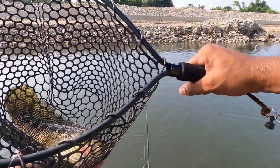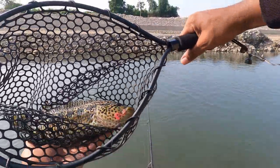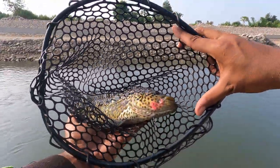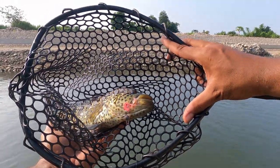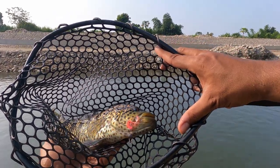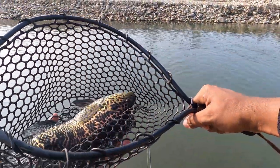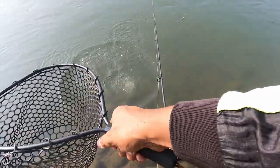Yeah, there you go. The sizes keep getting better and better. Look at the size of this fish. It's a gorgeous jaguar cichlid. Absolutely beautiful. Look at this. Whoa. Yeah, I don't want to fool around too much with the fish. I'm just going to get him unhooked and then put him straight back. So, yeah. Great jaguar cichlid. I'm just gonna pop him back, he's alright. And there he goes.